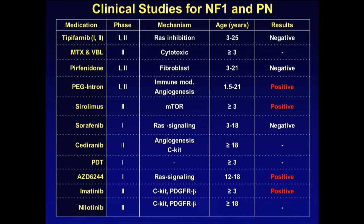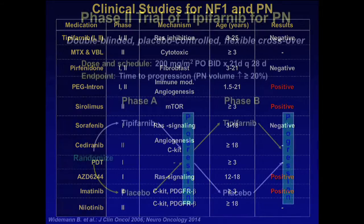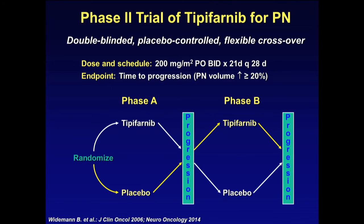I will talk today about the trials where we have some positive outcome, but start with the study that was the first big study that I conducted, and that was the only study to date that included a placebo. So a placebo is a sugar pill that doesn't contain the drug, and this trial was started 15 or more years ago when we had very little knowledge about how these tumors grow. So patients with progressive plexiforms, that means plexiform tumors that grew, were in a double-blinded, randomized fashion assigned to get treatment or the sugar pill.